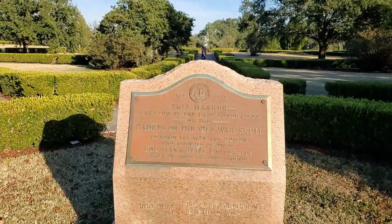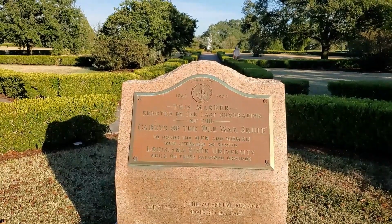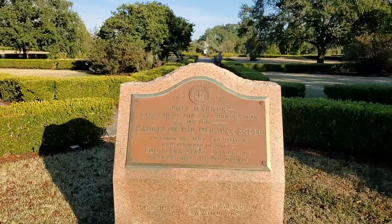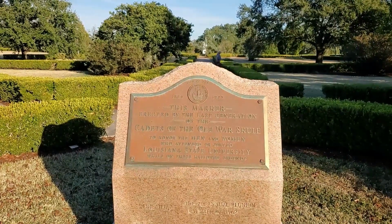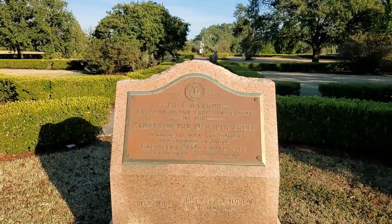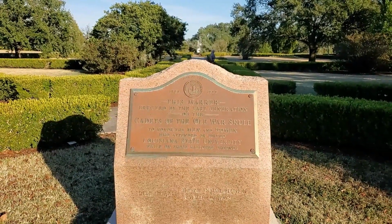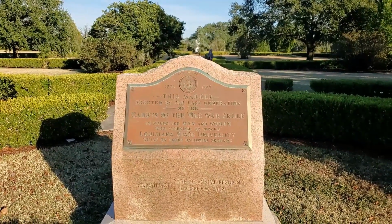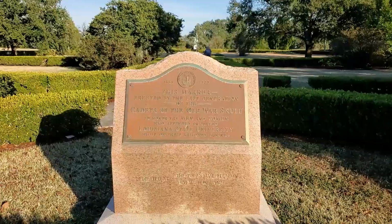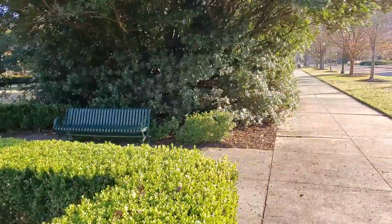Huh. This marker is 1886 to 1925. This marker erected by the last generation of the cadets of the Old War School to honor the men and women who attended or served Louisiana State University while on these hallowed grounds. Dedicated November 10th, which is the Marine Corps birthday, Semper Fi, 1962. That's cool.